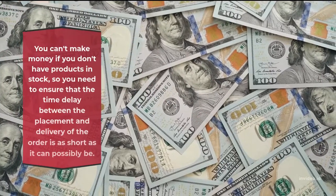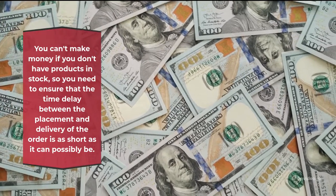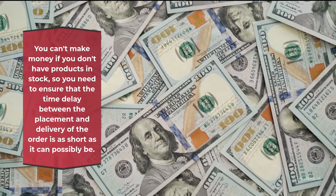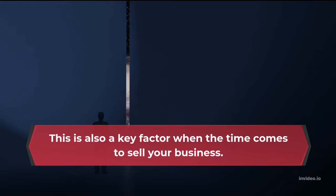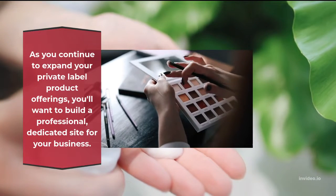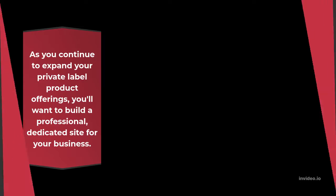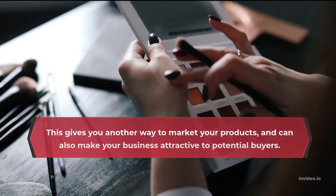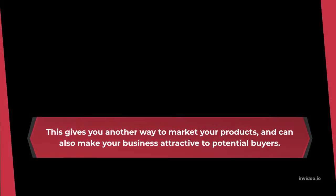You can't make money if you don't have products in stock, so you need to ensure that the time delay between the placement and delivery of the order is as short as it can possibly be. This is also a key factor when the time comes to sell your business. As you continue to expand your private label product offerings, you'll want to build a professional, dedicated site for your business. This gives you another way to market your products, and can also make your business attractive to potential buyers.